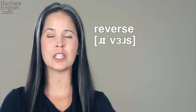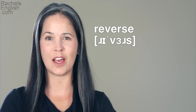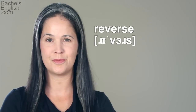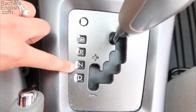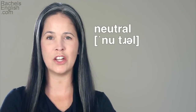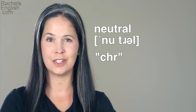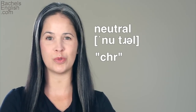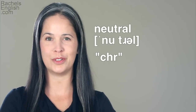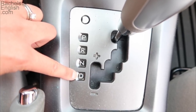Reverse. Two syllables and the first syllable is really short. R, r, r. Reverse. Say that with me. Reverse. R for reverse. N for neutral. Neutral. Many Americans make the TR cluster sound like CHR. Neutral. Ch, ch. Try that with me. Neutral.